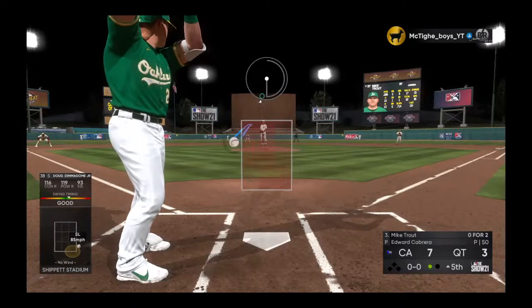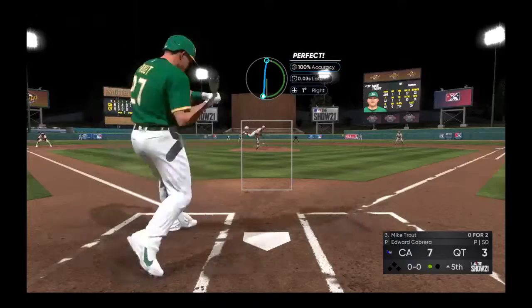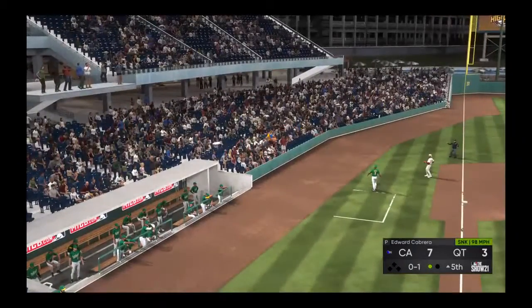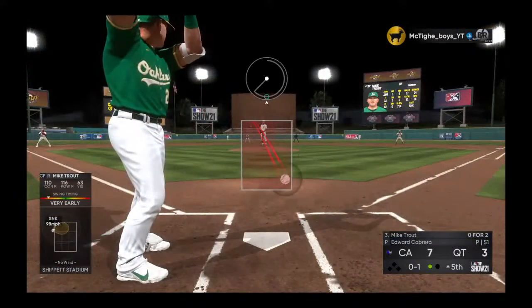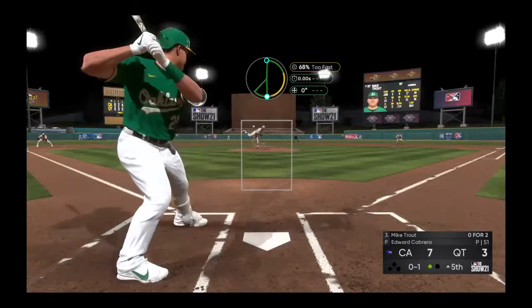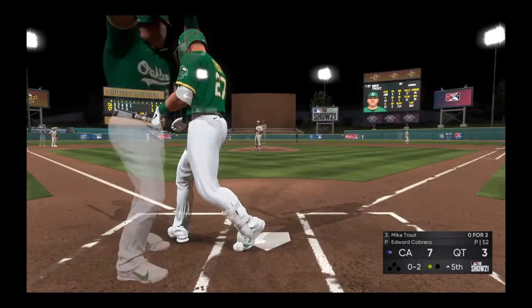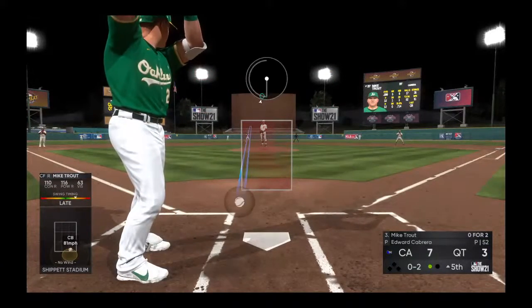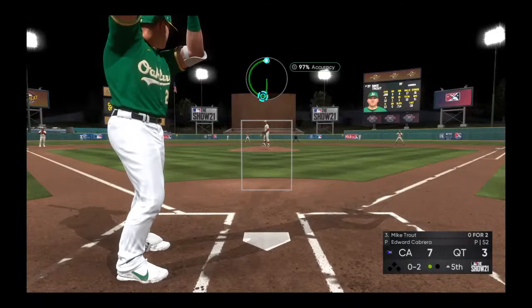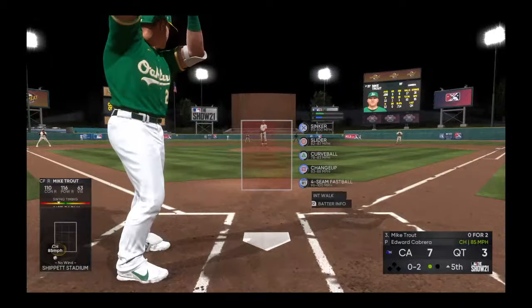And standing in, the ever-dangerous Mike Trout. Out in front there as this one's pulled off to the left side. The windup and the 0-1. Another one fouled off, and he's quickly behind 0-2. 0-2 count, and the pitch. Swinging, a ball hit on the ground.